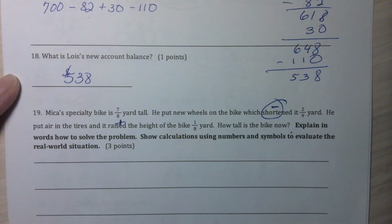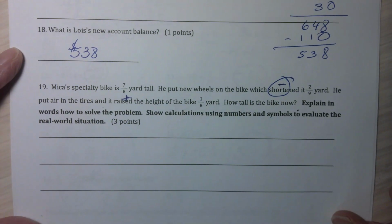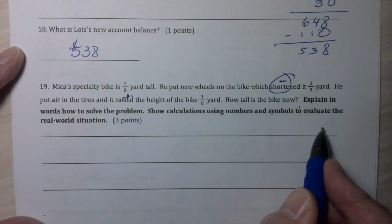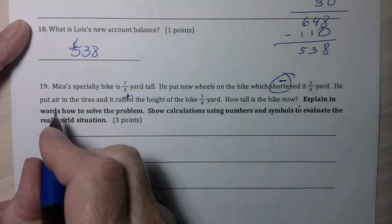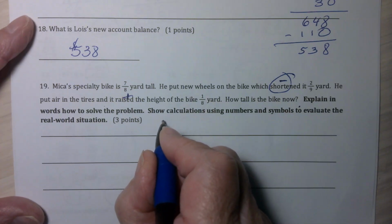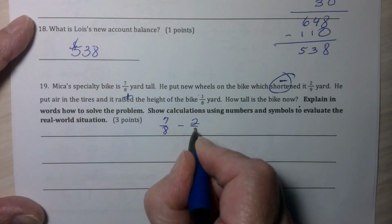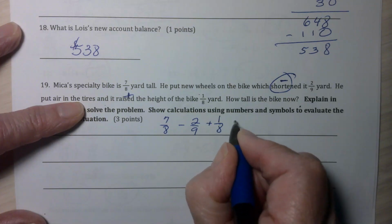Well, nobody talks about their bike being yards tall. I think this is sort of a weird translation, but explain in words how to solve the problem. Show calculations using numbers and symbols to evaluate the real world situation. All right, well, let's just go first with the calculations. It's 7/8 minus, he put new wheels, which shortened it, minus 2/9. He put air in the tire and it raised it 1/8.